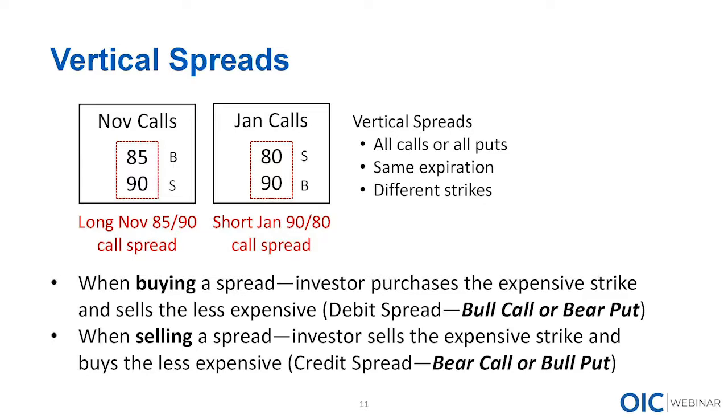Now, it depends on your vernacular. Me on the trading floor, the low strike was always listed first, meaning that it's the 85.90 call spread. We'd be buying or selling it. It'd be the January 80.90 call spread, buying or selling it. I do know a lot of individual investors, the strike that they put first in their spread when they talk about spread trading is the strike that they're purchasing. So in this case, we're buying the November 85.90 call spread. In the other example, we're selling the January 90.80 call spread.